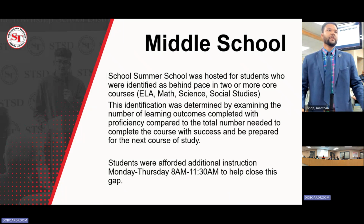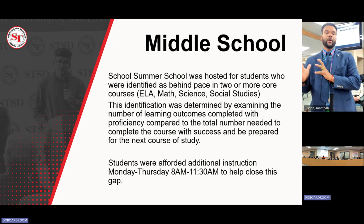All right, at the middle school, it's a little different there. Their summer school was hosted in person, so they were afforded additional in-person instruction from 8 to 11:30. They were identified by looking at their learning outcomes within our learning platform, and the number of courses that they needed to complete to move across their progressions that they were on.